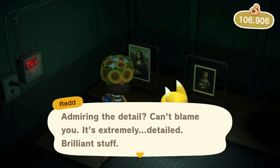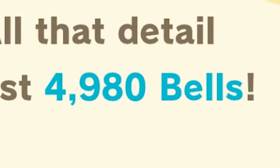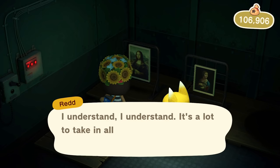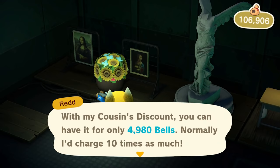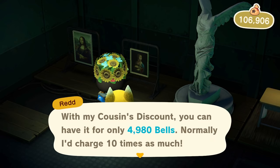Admiring the detail? Can't blame you. It's extremely detailed. And the best part is, it could be yours for almost 5,000 bells. No, no way. I understand. It's a lot to take in all at once. No rush. Keep looking around. With my cousin's discount, you can have it for only, almost again, 5,000 bells. Normally I'd charge 10 times as much.